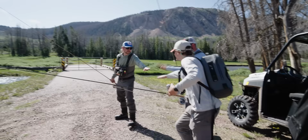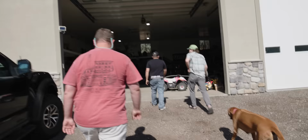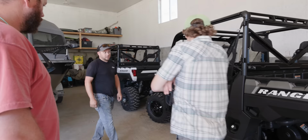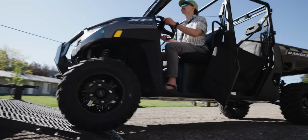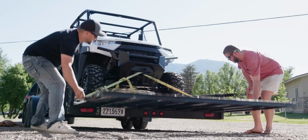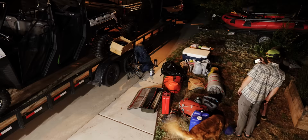With the crew assembled, it was time to get to it. We are rolling up to Ridgeline Rentals right now. We're gonna pick up two side-by-sides for this week. But you'll see, they haven't touched dirt yet. Dude, those are badass. So they are ready to rip and roll. To our luck, we'd be the first ones to drive these brand new Rangers. Have fun, be safe, catch some fish. With our gear packed and the side-by-sides on the trailer, we were ready to hit the trail.